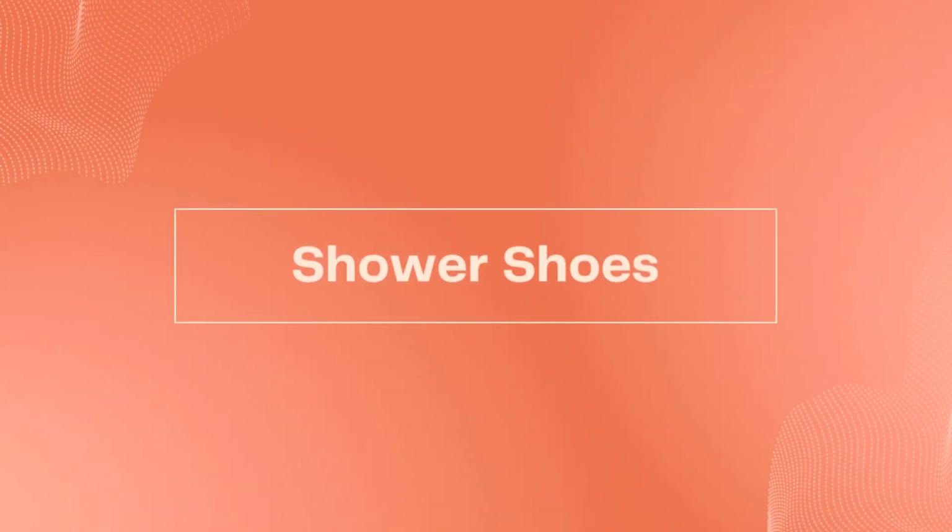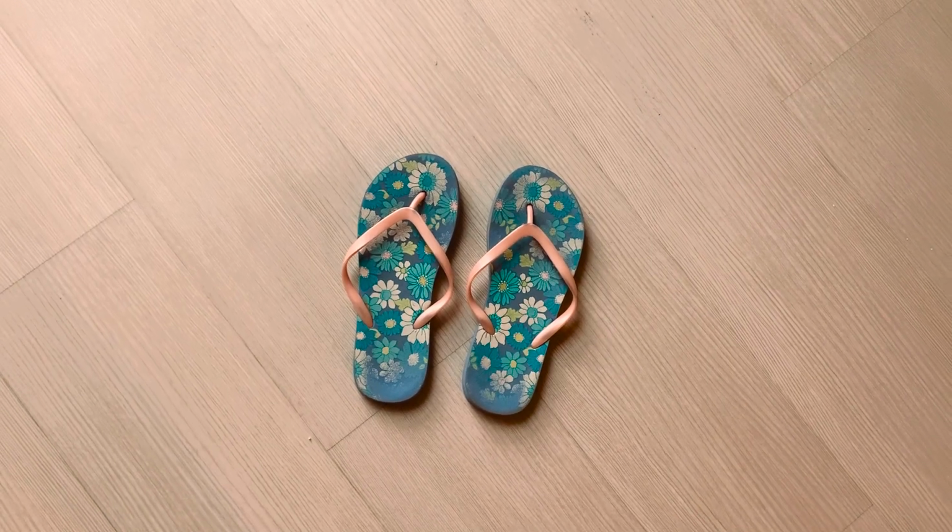Another one that you absolutely cannot leave home without are shower shoes. Shower shoes are really important because sometimes the showers aren't the cleanest, and it's better to have shoes on so you don't get any foot fungus or anything. Not saying the hostels are dirty, most of them are extremely clean, but it's still good to have.